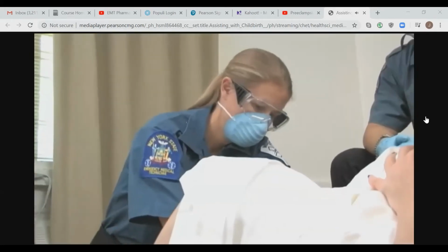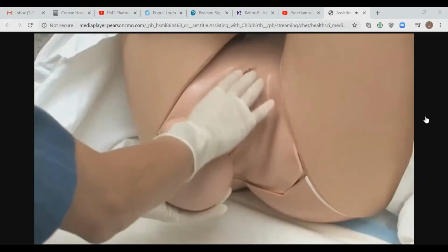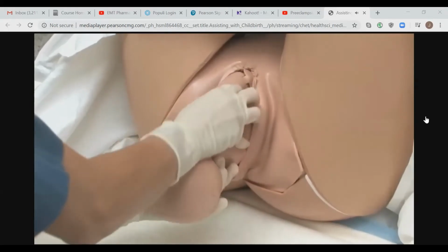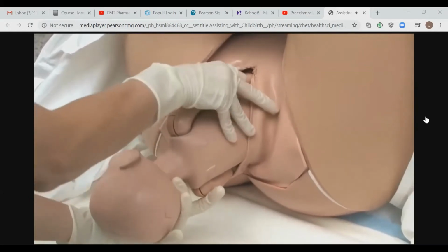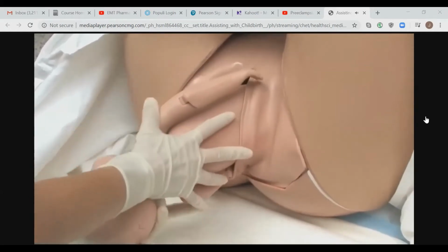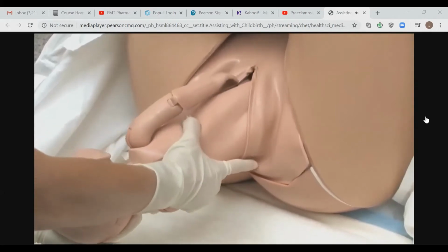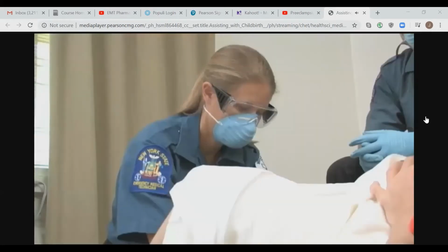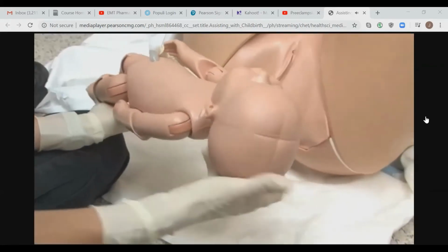After the head, the anterior shoulder will deliver first. As the anterior shoulder delivers, apply gentle downward pressure to get the shoulder out. After the anterior shoulder, the posterior shoulder should deliver easily. As the posterior shoulder delivers, you can apply gentle upward pressure to free the shoulder more easily. Support the trunk and feet as the rest of the baby delivers. Be careful, babies are very slippery.